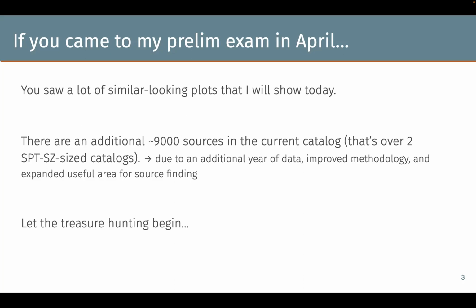To contextualize this, the SPT-SC catalog was less than 5,000 sources. So to squeeze out another 9,000 in a couple of months to show you, I'm super stoked about that. The entire catalog that I'm showing today is over 22,000 sources.